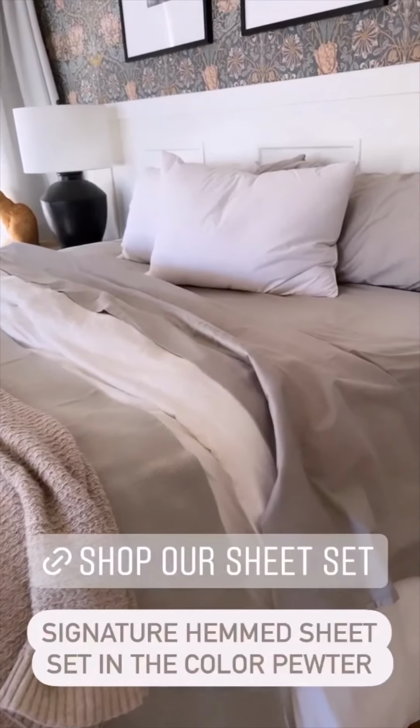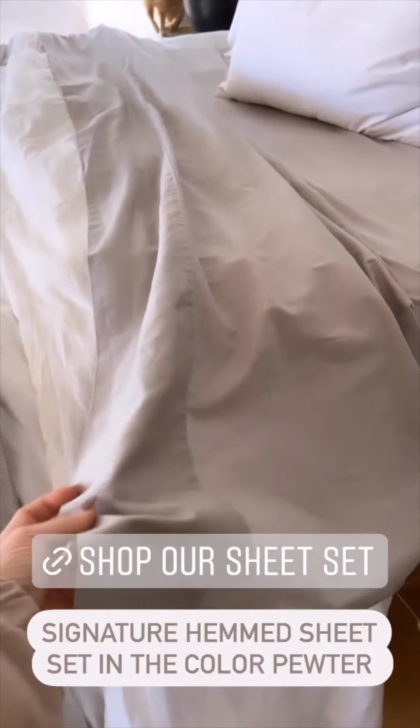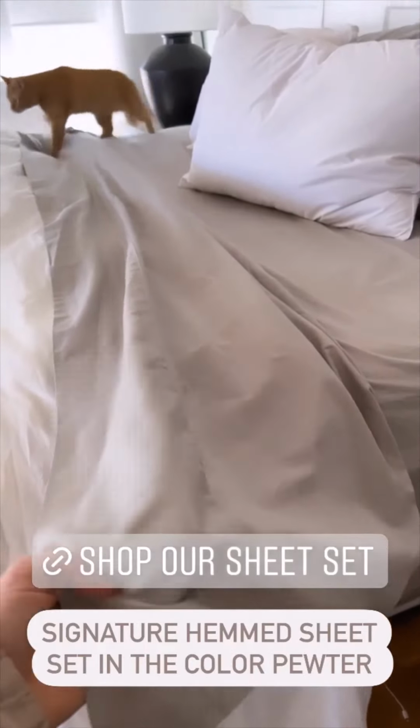So Luke and I recently got new bedding, which I'm going to show you all in a second, from Boll & Branch. We've had Boll & Branch sheets on our bed for like the past year, but I wanted to switch out the color, and we went with the same, our favorite, the signature hemmed sheet set. All right, this is the new sheet set, and this is in the color Pewter. We had the same set on the bed before, but it was in the color Shore, which is more of like a blue tone. But I went with this because I wanted like more gray.